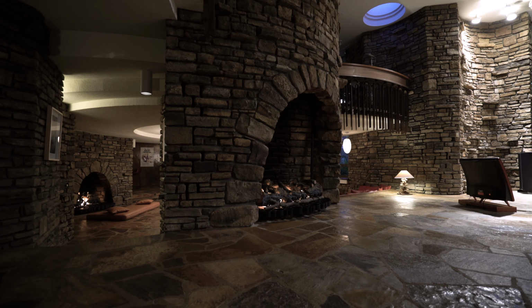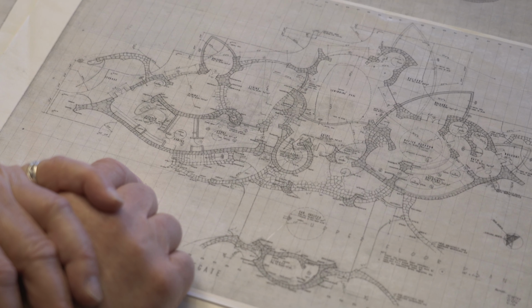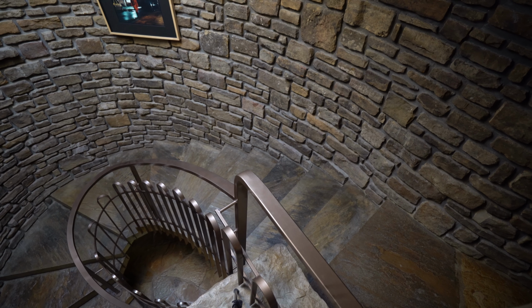When Frank Lloyd Wright used curves, they were very geometrically determined. Okay? They were typically arcs of a circle or compounded arcs of a circle. These are compounded arcs of a circle, but they're much more freeform. This is way more freeform than anything Wright would have done. He's outdoing Wright here, even.